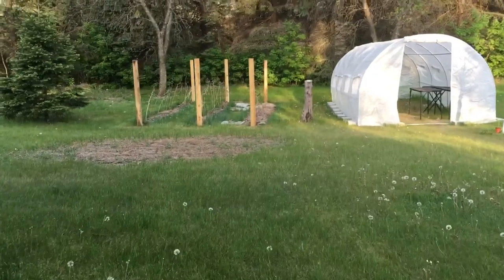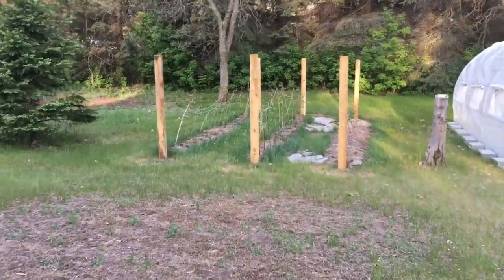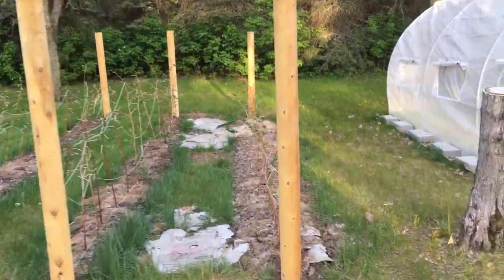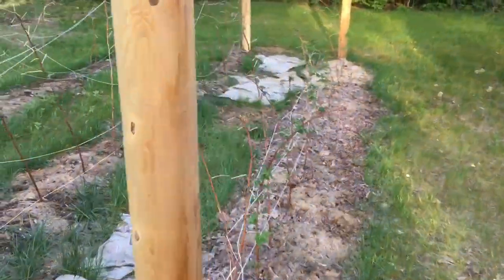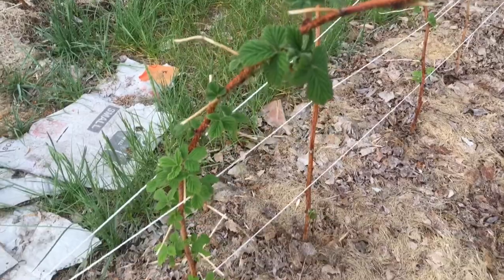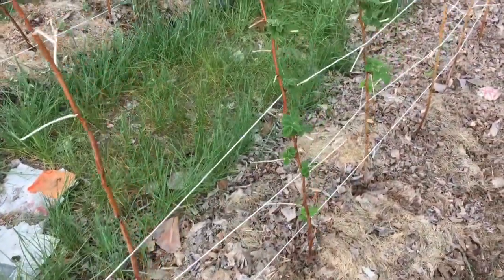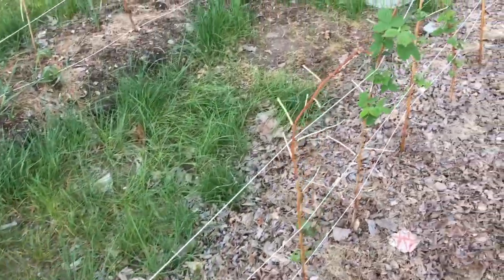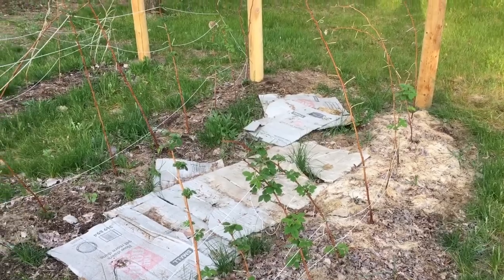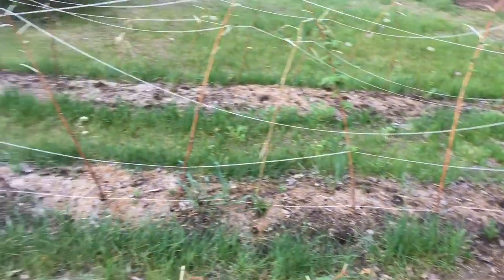Our raspberries are coming up. We planted 60 of them. Not all of them are looking the greatest. I will show you some that are doing quite well. Yeah, we may or may not get raspberries this year. There's a couple. This line is doing pretty well. The others, not as much. Which is really good to know because I planted them three different ways.